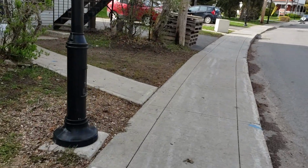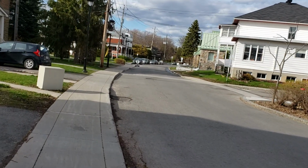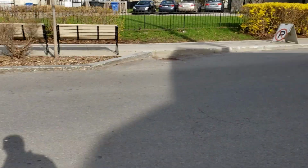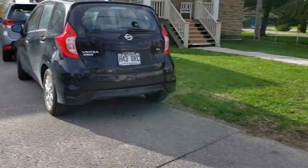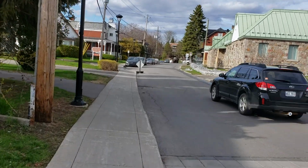There's a beautiful robin redbreast bird. Just in time for spring. So I'm gonna go check out the park down here. And as you can see, the street's completely dried. The sewers have been controlled as well. So I'll pause the video and then I'll resume it once we get to the park down here.